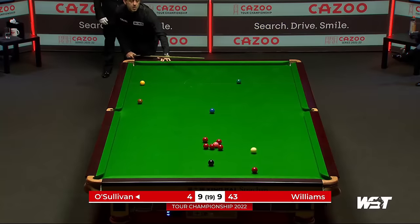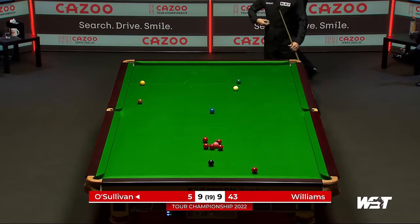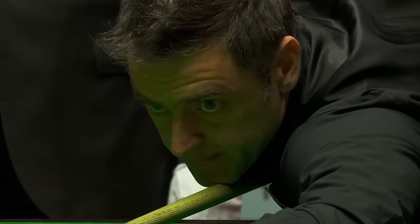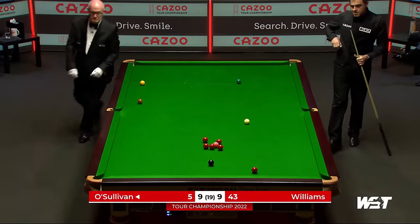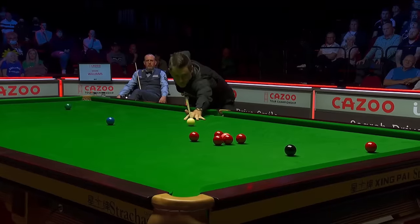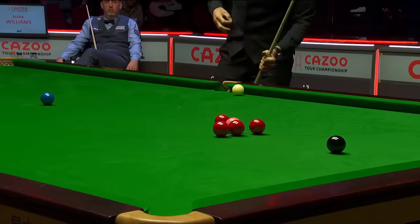Oh! Let's just keep on coming, Phil. Another massive shot. This could cost him the match if he misses his blue. Brilliant. Absolutely brilliant. Six. He's got to be careful of that middle pocket by his elbow here. Should be able to widen the angle. Yep. Seven. Very good.